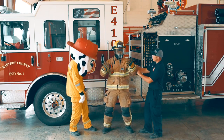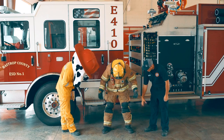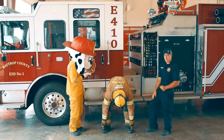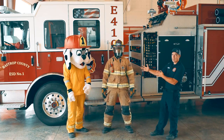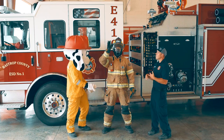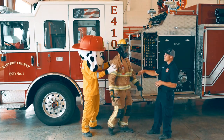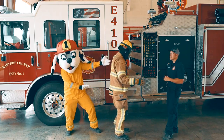He's got his bunker coat on. His gloves are protecting his fingers. His bunker pants are on. And his bunker boots are on. Now, is this the same firefighter that we saw before? That's right, this is Firefighter Cullen still. But he's just got all of his gear on to protect himself. There's nothing to be afraid of. Still the same firefighter.